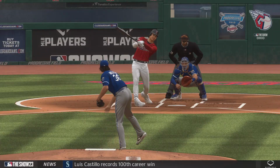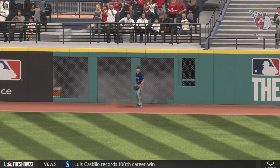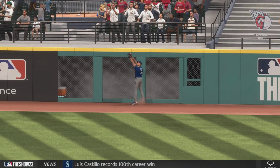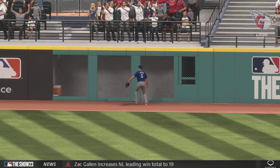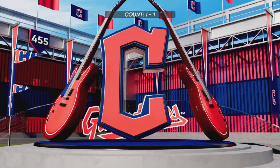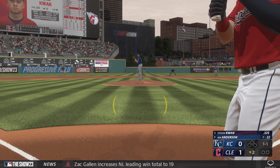Took on the big part of the yard for that home run and just barely got it over the wall. I thought for a second he brought it back out there too. He gave it a great effort, but those plays are so tough to pull off, and I'm sure he'd love to have another shot at it. Here's the left fielder, Stephen Kwan. And Cleveland on top 1-zip.